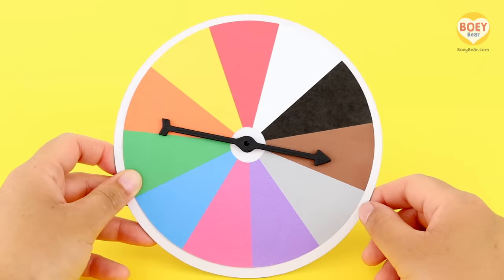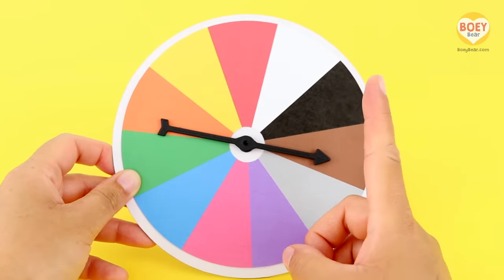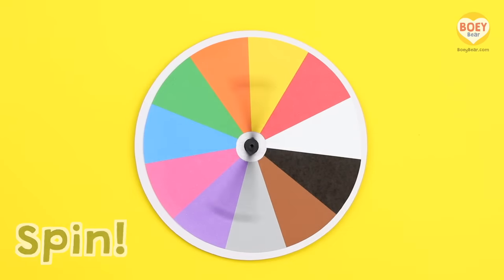Here's our colour spinner. Put your pointing finger up in the air and flick it down. Get ready to spin it with me. 3, 2, 1, spin!